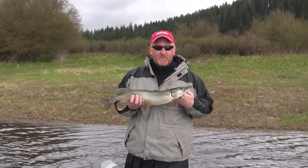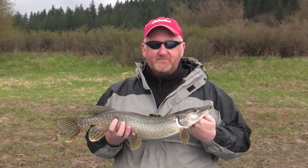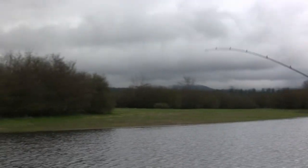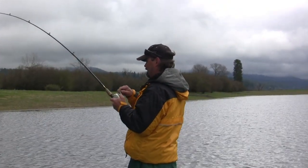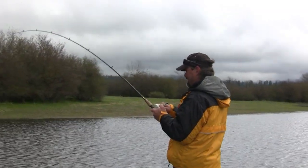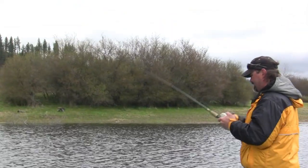My first pike, second fish of the day. Things are looking good up here on the river. That guy looks a little bigger. I think he's down in the grass. Yeah, he's wound up.